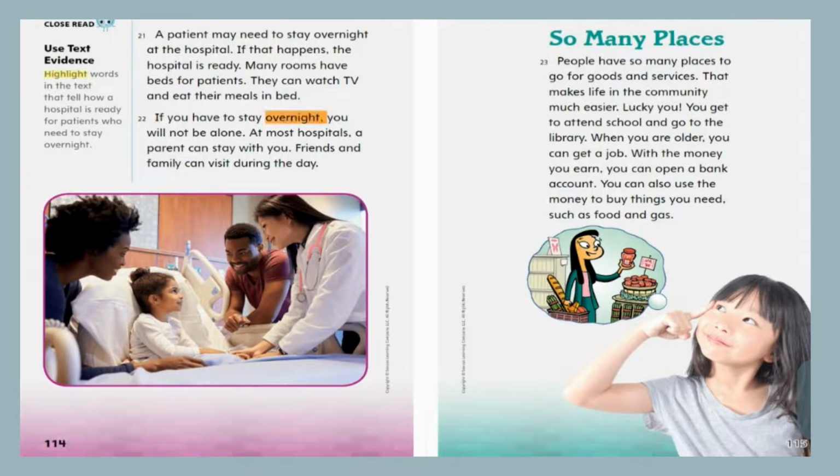If you have to stay overnight, you will not be alone. At most hospitals, a parent can stay with you. Friends and family can visit during the day. Close read. Use text evidence. Highlight words in the text that tell how a hospital is ready for patients who need to stay overnight.